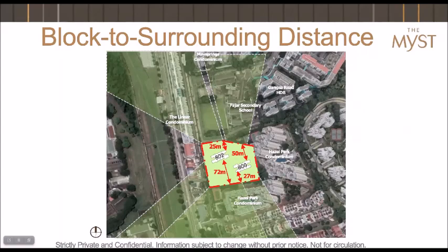Okay, so we use Google Maps to show you the surroundings. For the two towers, if you look at 802, the lower part is already about 72 meters away from our boundary wall, the boundary wall of our development. And for the upper part, it's 25 meters from our boundary. And not to worry, in front of this is a football field, more greenery. After 6, when the school finishes, there are no more activities, so it's actually quiet.